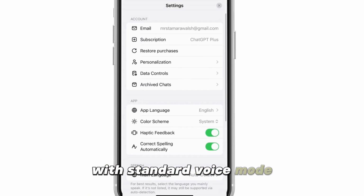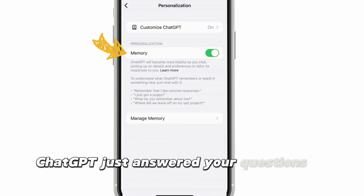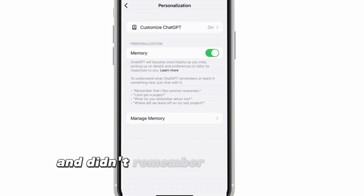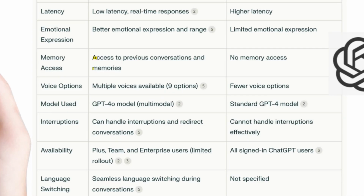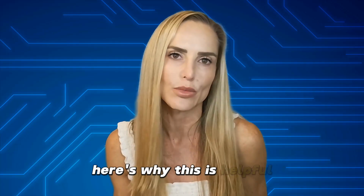With standard voice mode, ChatGPT just answered your questions in the moment and didn't remember what you had talked about before. But in advanced voice mode, it can actually remember more important details. Before I show you how to do it, here's why this is helpful.